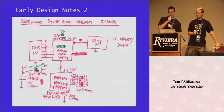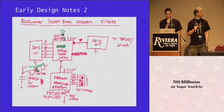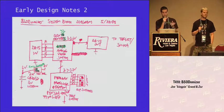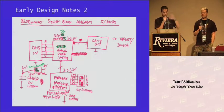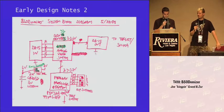So this is the initial block diagram of the hardware. Basically, I have a Propeller doing the VGA drawing to the screen, and that's controlling an analog video switch. So essentially we're just passing through the VGA signals from the target computer to the monitor, but then every once in a while the Propeller will take control, switch over to its own VGA output, and dump that to the target. So conceptually very simple.